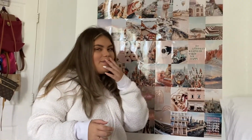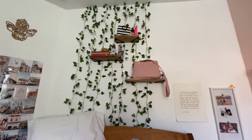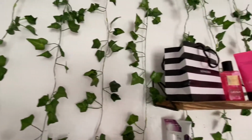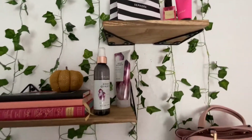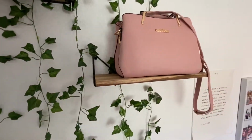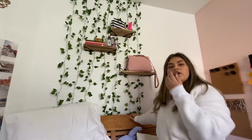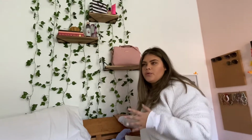Then we have my favorite part of the room, this background. This took me quite a while to do. The shelves are from Amazon, so I linked that below. The vines are from Shein. So this is my favorite part. I've been trying to do my room a certain way because of COVID. I'm doing school from home, so honestly it's a fun experience to make your room a comfy place where you can just stay and relax.